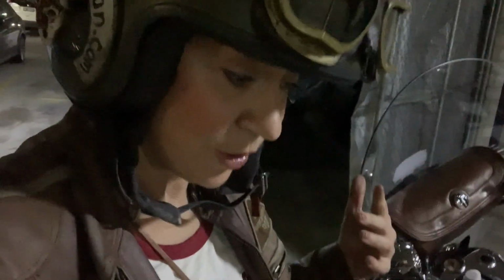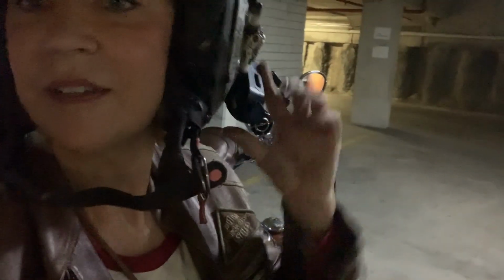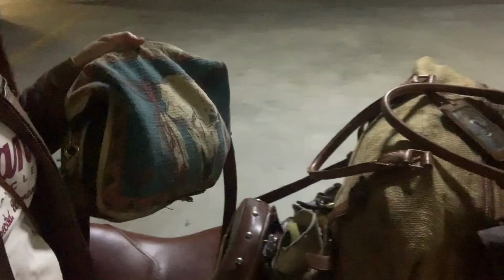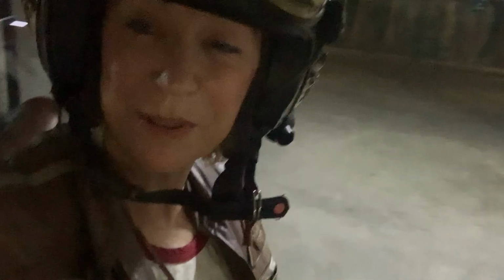I have got the front and rear cameras on the bike, which I've never been able to download the footage from. Still haven't worked that out. I have got a Sena 10C here, which I'm still trying to work out. Another little bag that I just strap on has just a few bits and pieces that are easy to get.